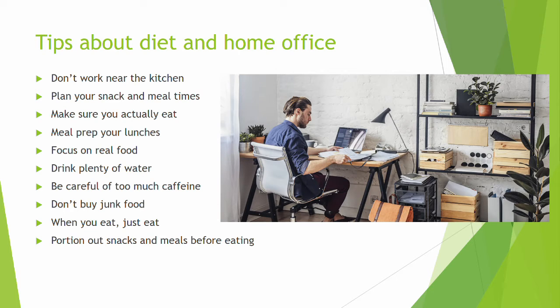The following slide shows a couple of tips from Cleveland Clinic organization about diet and home office. Don't work in or near the kitchen. Try to set up your desk in an area that's not near the kitchen. You might be tempted to wander over and check the fridge if it's constantly in your line of vision.